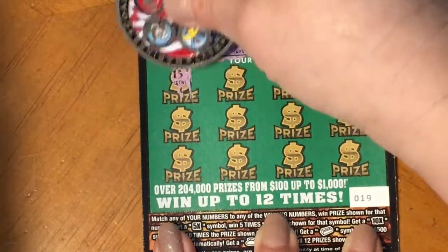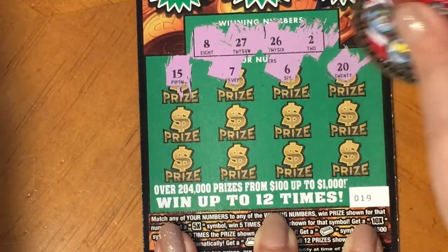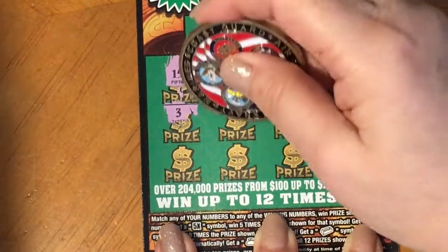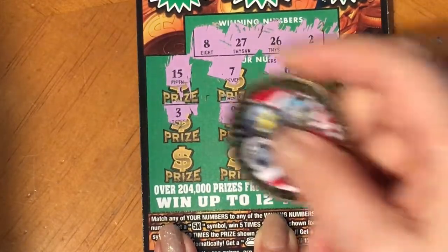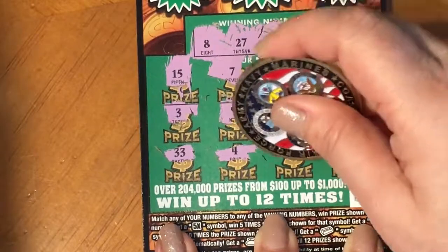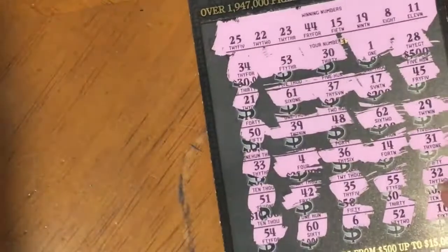All right, first row, I need a 15, need to match a 7, a 6, a 20, no match on the first row. A 3 doesn't help, we have a 2, a 9, a 29, no, and a 30, no, pretty close but not enough, 33. A 4, a 23, and last number, 34. Well, that's a big no. I'll tell you, lately, the Florida lottery has not been nice at all.